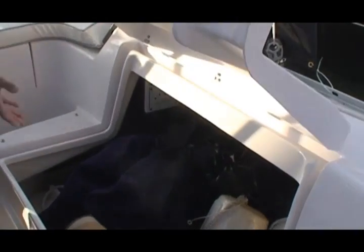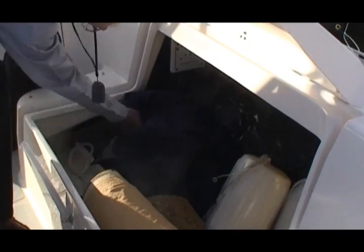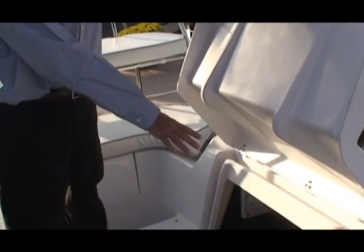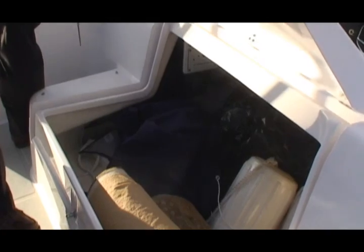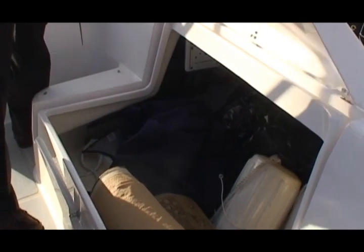On the port side of the cockpit, we have a large gull-wing hatch cockpit locker. This locker, I apologize, is full of boat show stuff, but it has a shelf here, which you can see, for smaller gear, and then outboard is a much deeper area. This is big enough that you can put a standard frame bicycle in without removing a wheel. It's very popular for a lot of cruisers to carry a bicycle with them, so we wanted one locker that was deep enough for a bicycle frame.